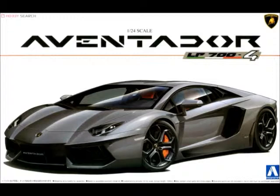And then the straight-up reissue, this is your week of Lamborghinis, basically, and that is the Aoshima Lamborghini Aventador LP704. This is, as we discussed, the JDM version of this kit. This series of videos that we're doing here aren't old enough, I should say, to cover when this kit came out originally.